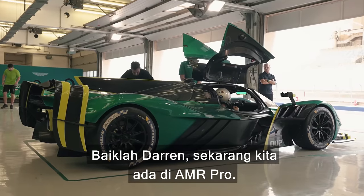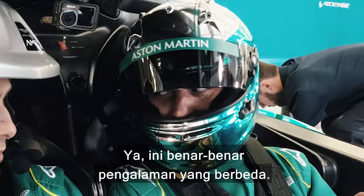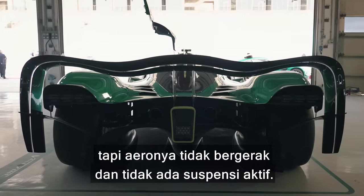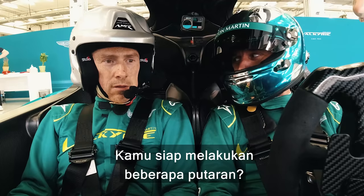All right, Darren, so we've jumped into the AMR Pro now, haven't we? Yes, so it's a completely different driving experience now. We're on slick tyres, still got 1,000 horsepower, but fixed aero and no active suspension, so it's a different ride altogether. You ready to do a couple of laps?